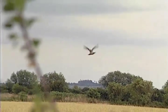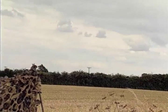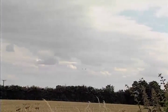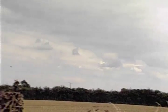A steady flow of birds starts to return to the field, with the decoys standing out well. With the light low, the birds head for the head of the pattern in a steady line.